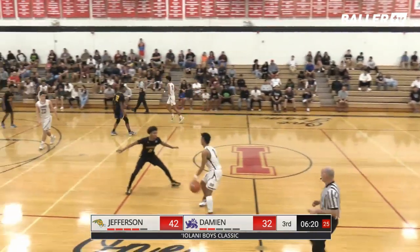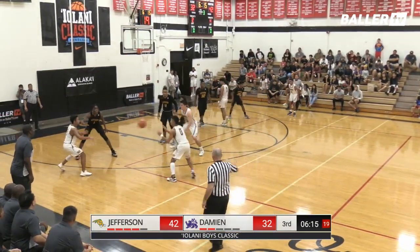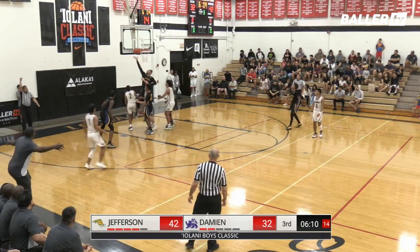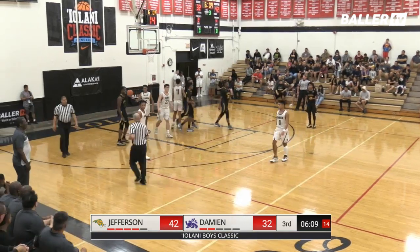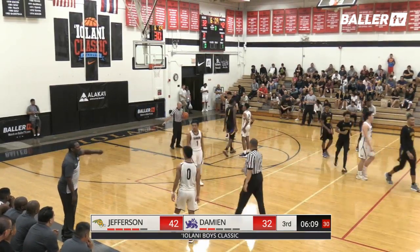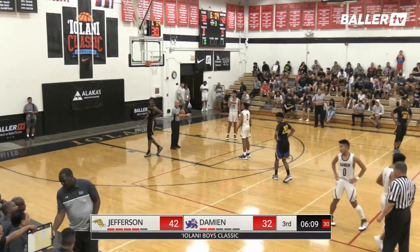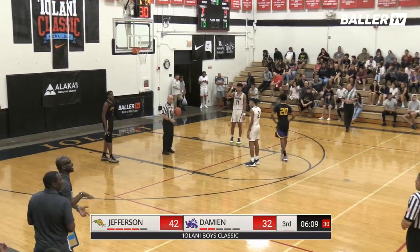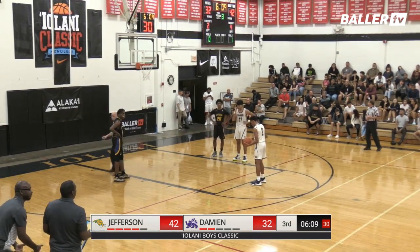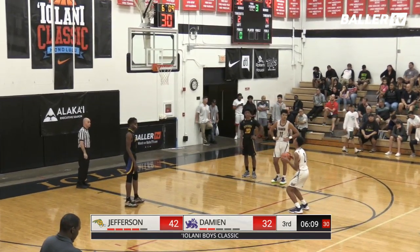These next few possessions are very critical on the Damien end. You don't want to see this get a lot farther than where it is with the 10-point deficit. Bayudon, a little hesitation. But Mitchell gets in the lane and will get to the free throw line. We've been watching the foul situation for Jefferson. Nate Rollins-Kibonge now with 3 fouls. He joins Jalen Adams, who also has 3 fouls. Adams is on the floor. Rollins-Kibonge is going to come out here in a moment, as we're going to see a few subs.